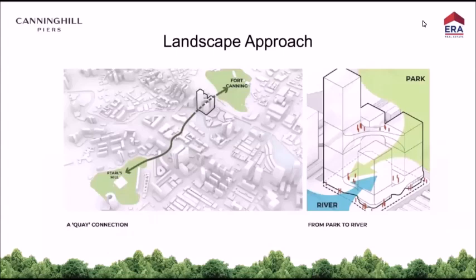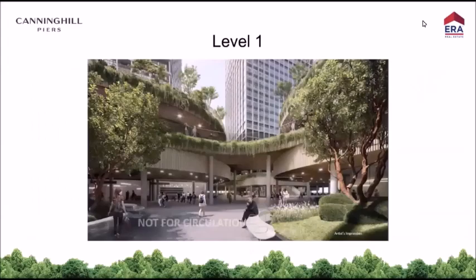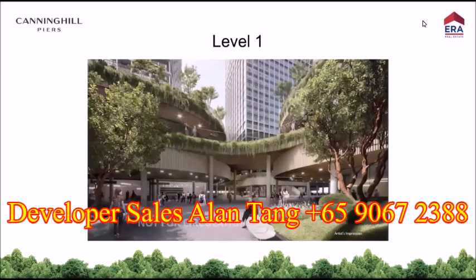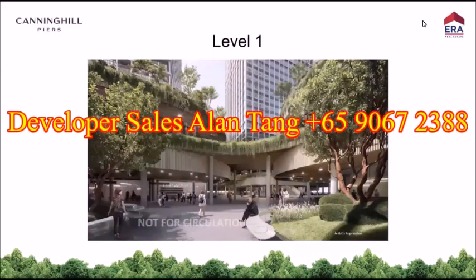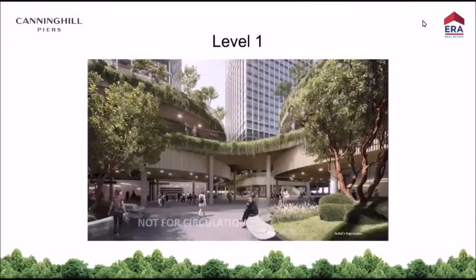Same thing just now, highlighting to you the hill-to-hill approach, from here. So same thing, they're trying to integrate the river to the park. So they're going to put in different kinds of communal space, that you can read later on at different levels. And this is at level 1. So they're going to put in different kinds of trees, the low-lying ones and the small little trees here and there.